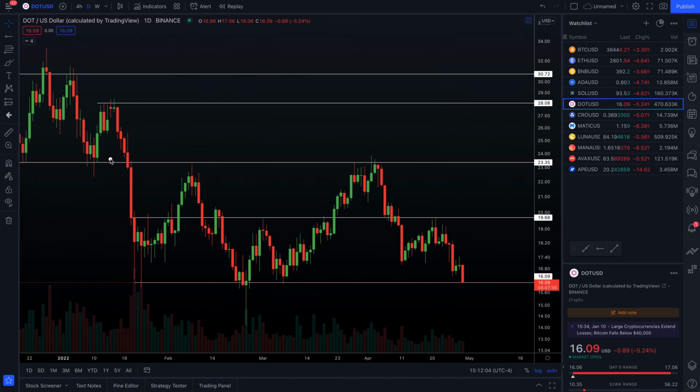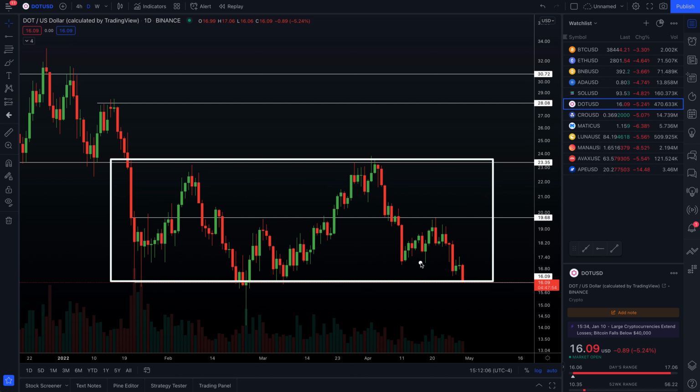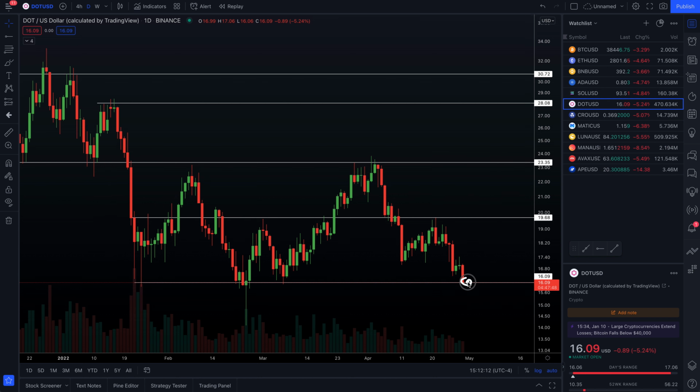Polkadot, I guess, was trying to come out as well as I was saying that. Polkadot nonetheless, right? So this one, much easier range to identify here, sitting at the bottom end of balance. There's opportunity here, right? So this one, we are looking for either a reversal for mean reversion, your target's the midpoint of the range, roughly $20, or a breakdown.